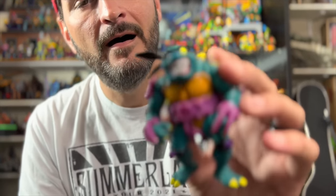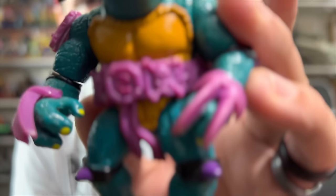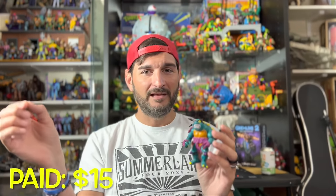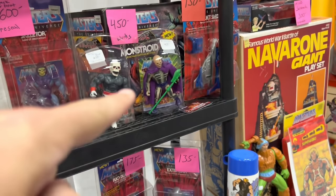So the next pickup I got was the S-colored slash right there. You see that red S on his belt? This is a variant. This is one that I did not have in my collection. So mark one off the list, got the slash. It was that one. Yes.